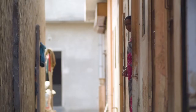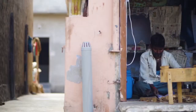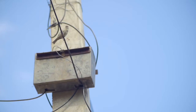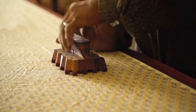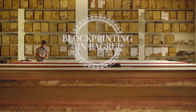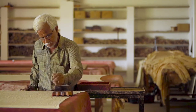In the back streets of Bagru, on the outskirts of Jaipur, tradition still means a lot. Despite the encroachment of the urbanized, industrialized world, this ancient village remains home to a unique cast of printers whose craft has been passed down the generations for at least 300 years. My name is Suraj Narayan Titanwala. I am the master craftsman woodblock printing.